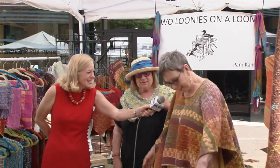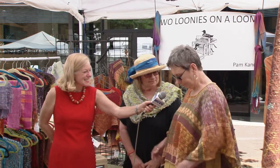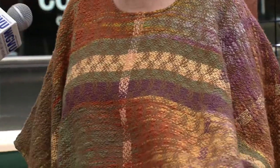What are you wearing? Right, I'm wearing a poncho that I made. It's hand-painted and hand-woven on one of my looms at home, and then you take a deep breath and you cut the neck and pray that it all works out, and it usually does.